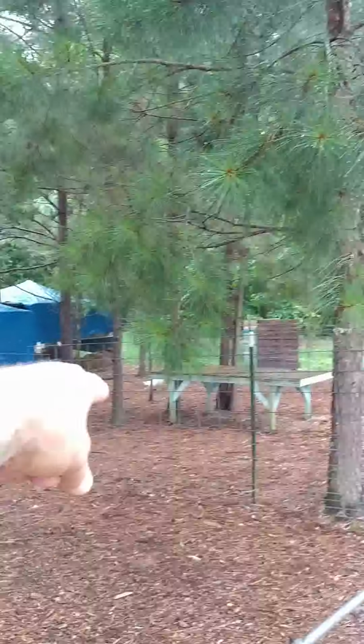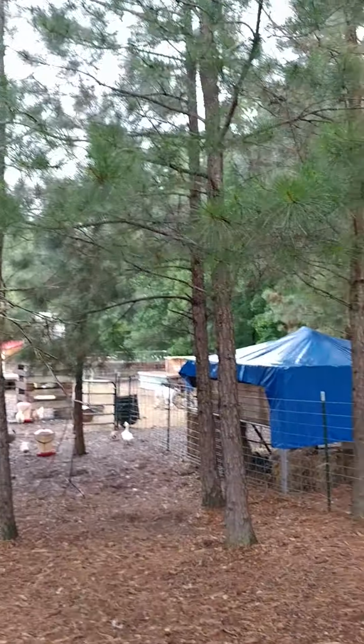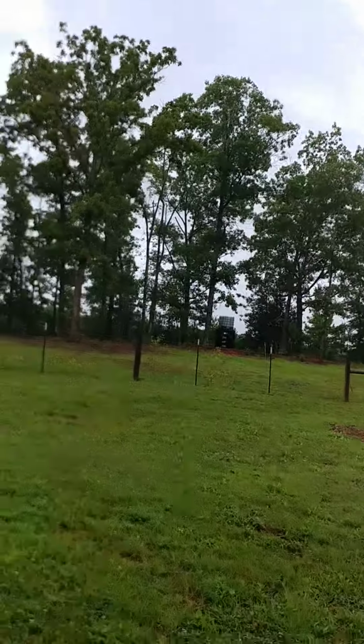And those peckins, you see them just going, and the ducks, they're little clowns. They're characters. Now they're over in the other paddock there on the other side, and it's just nice out right now. It's kind of calm before the storm.